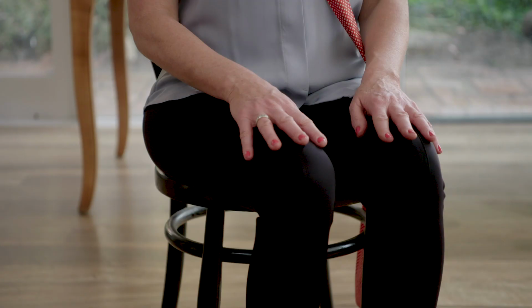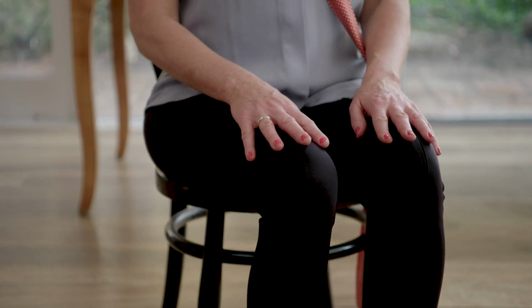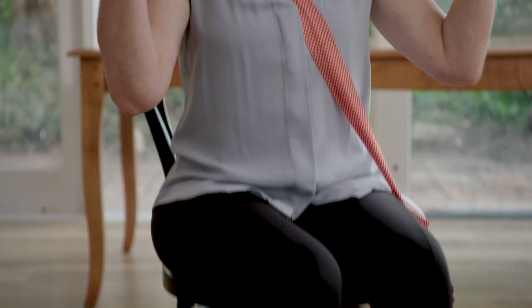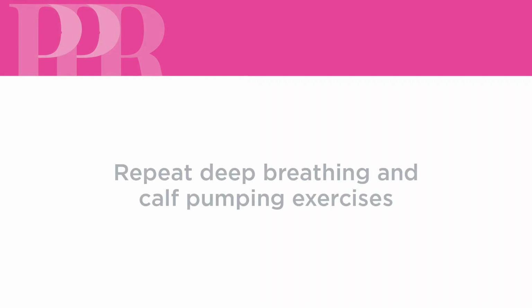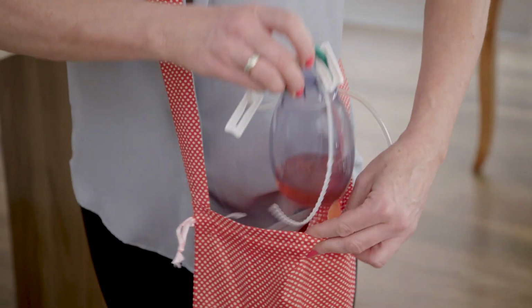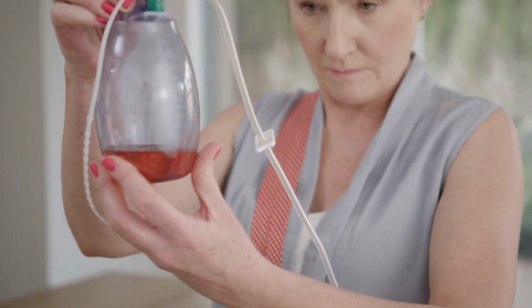The next exercise requires you to have your elbows straight and hands open. Make a fist. Bend your wrists and elbows to touch your shoulder. Then reverse the movement. Do this 5 times. Now, do your deep breathing and calf pumping exercises again. It's important to be in tune with your arms and drains. Monitor the output of fluid from your drains according to the advice of your breast care nurse or surgeon.